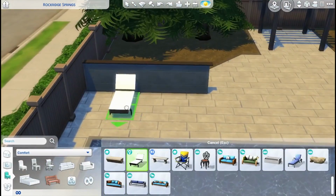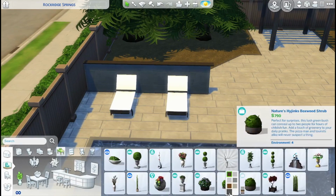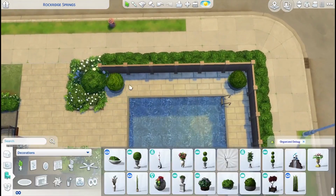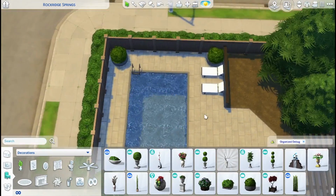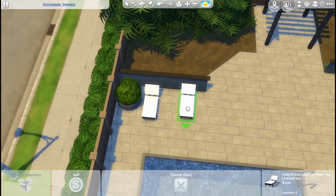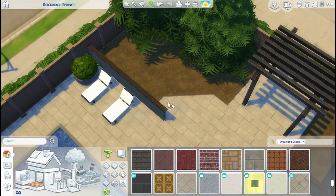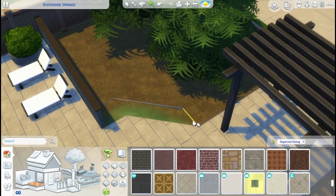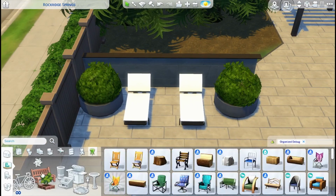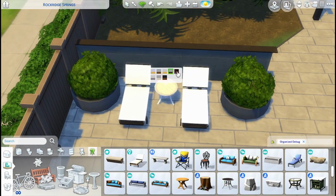But here are those plants I ended up talking about, just some more from Seasons, and I tried to put a rug on the deck, but I decided not to. And these potted plants, I think they're from Get to Work. I've never used these before in my life, and I doubt I will use them again anytime soon, but I liked how they looked here, and like I did earlier, just framing where I want the lounge chair zone to be with that half wall there.